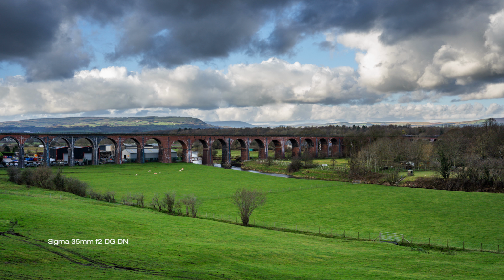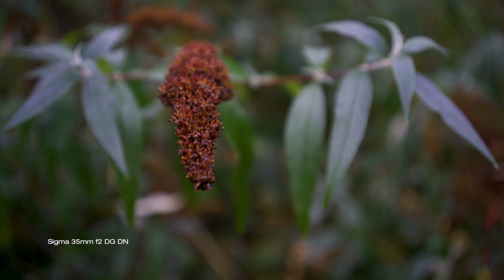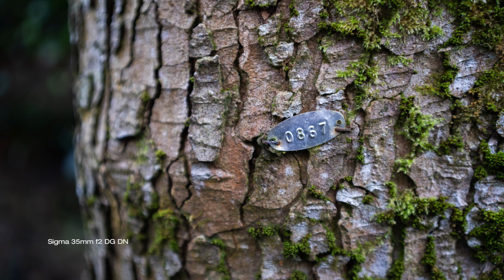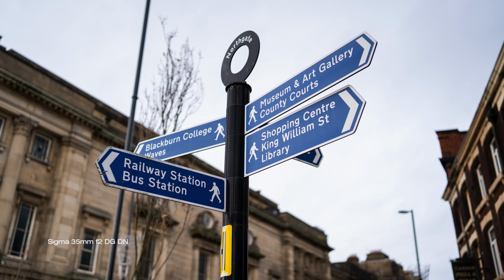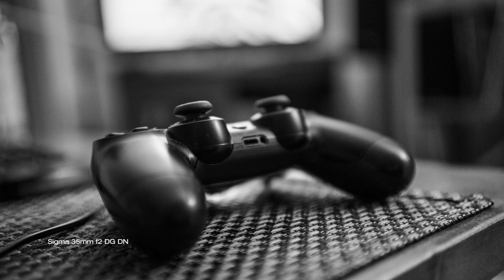It's a focal length good for anything from portrait to landscape, and with its f2 wide aperture the lens delivers very nice bokeh and shallow depth of field. Sigma has got 35mm f1.4 and f1.2 lenses, which are superb, but also significantly bigger, heavier, and much more expensive. This little guy is really the right solution if any of those attributes don't appeal to you.